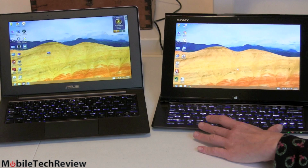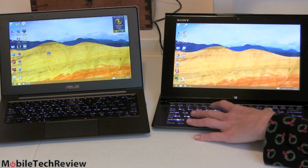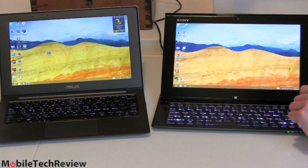Now, with the Duo 11 keyboard, you do get used to it. Unless you have fat fingers, big hands, you may never actually acclimate to this tool, but you can get good at this once you get some practice with it. But still, overall, Taichi is the winner on the keyboard.